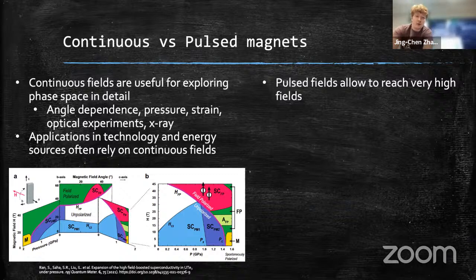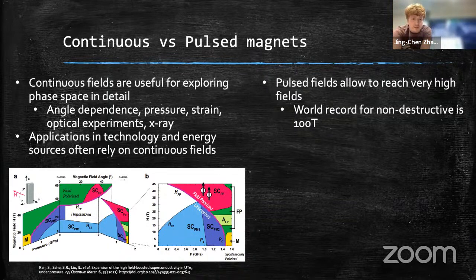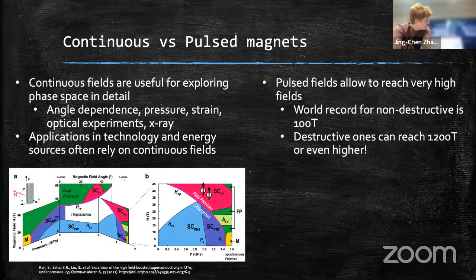Okay, so the advantage of pulsed fields, on the other hand, is you can reach much, much higher fields. For the pulsed field magnet they have in Los Alamos, the non-destructive one, you can reach 100 Tesla, which is more than double the current limit we have for continuous fields. Even though you get only about 15 milliseconds of taking data, it's at much higher fields, and you can still get a lot of data points there. The world record for non-destructive, as I mentioned, is 100 Tesla. For destructive ones, you can reach 1200 Tesla or even higher. There are claims that people have reached 2000 Tesla.